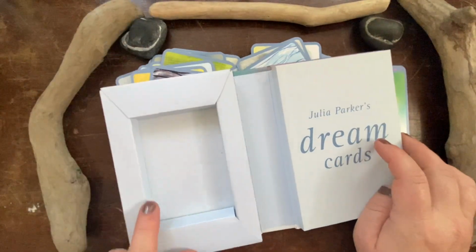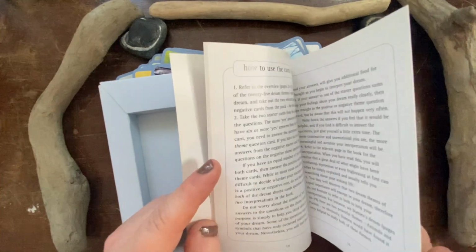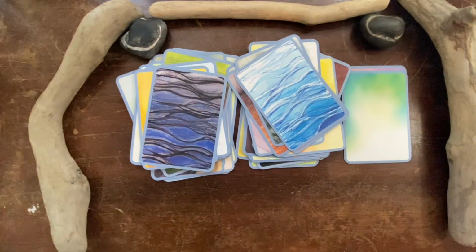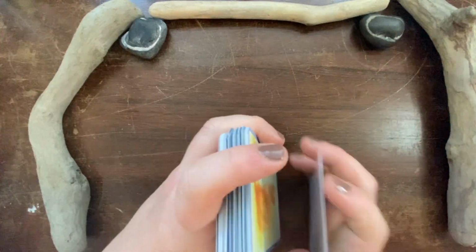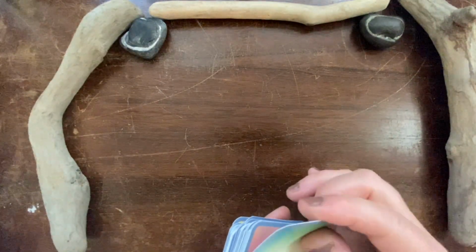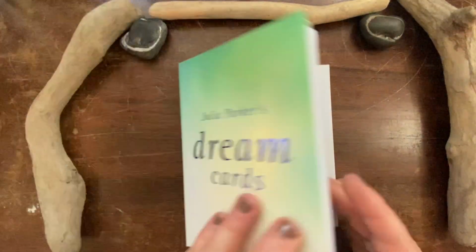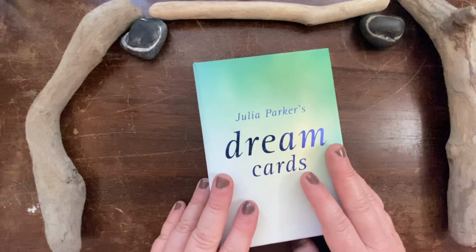So once you've worked through answering all of those questions, you're beginning to open up avenues to kind of depict what the dream might be about. But you also have some help with the explanations and the interpretations in this book as well, and it's just been really interesting to use. I don't use it all the time. I just pull it if there's a dream that's really taken my breath away and I can't work out what it might be about, or if it's a dream I just want to explore a little bit further. This deck is quite good for that. So it's a little curious oddball, Julia Parker's dream cards. It's going into the cabinet of curiosities as curiosity deck number 6.